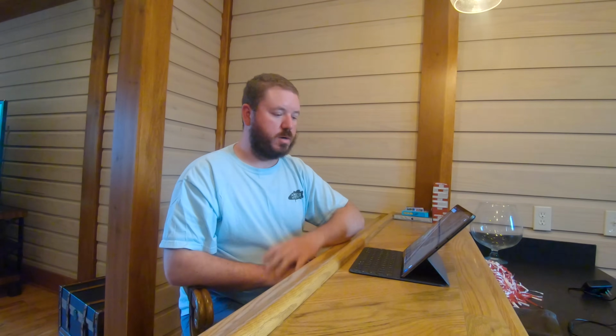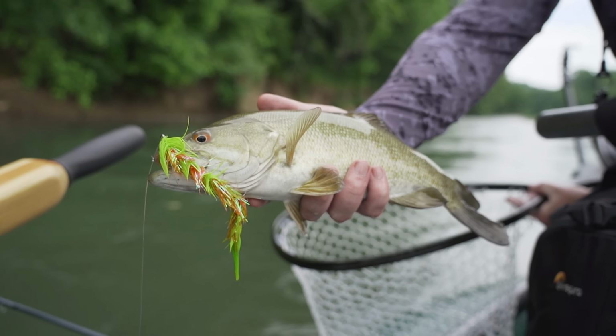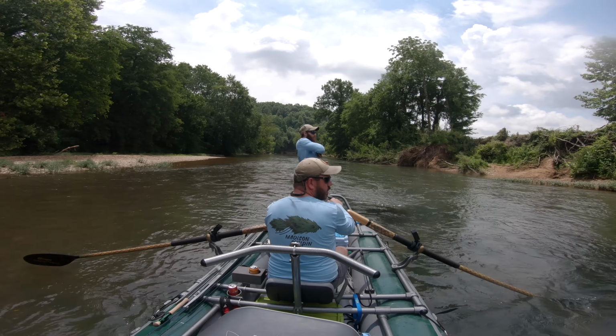So one of the ways that I like to find and scout rivers before I ever even leave my house is Google Maps. I've got pulled up a spot here that we're gonna fish a little bit. Kind of wanted to walk through my mindset, what I think through and go through. So this is the Flint River, right outside of Huntsville, Alabama. He and I grew up fishing it. It's got a lot of cool bass and smallmouth in it, largemouth as well. But that doesn't mean this is the only river to do this on.